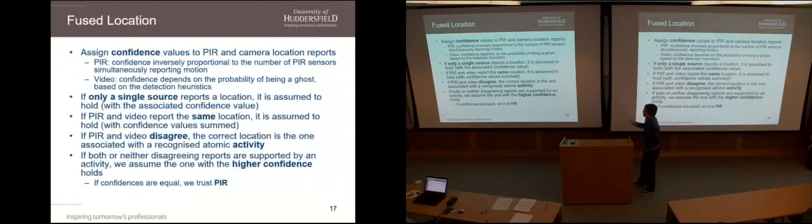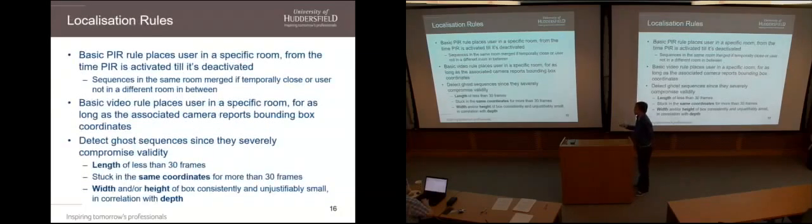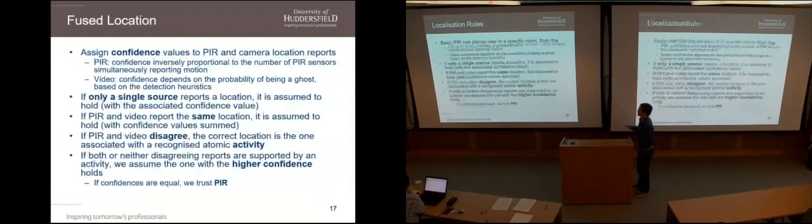Now, these two sources are then fused, the infrared localization and the camera localization. We assign some confidence values to these sources. In the case of PIR, if more than one infrared sensor reports a location, then confidence lowers. In the case of video, if you have a sequence and all of these conditions hold, then it's highly likely that it's a ghost and not a real sequence. And then, for each case, we combine them in order to extract a single decision: the user is in this room and this room only, using these 5 different cases for deciding it.